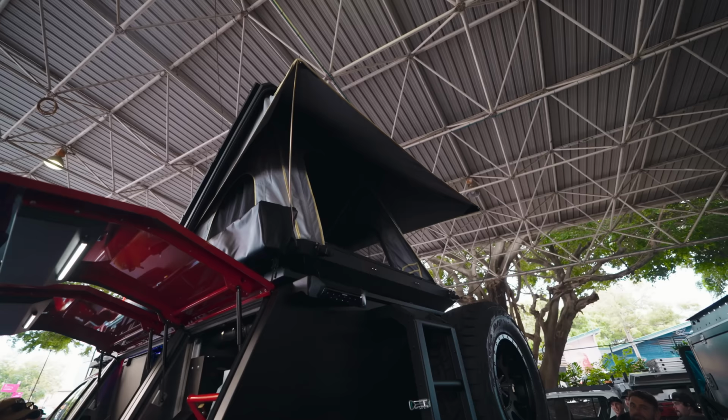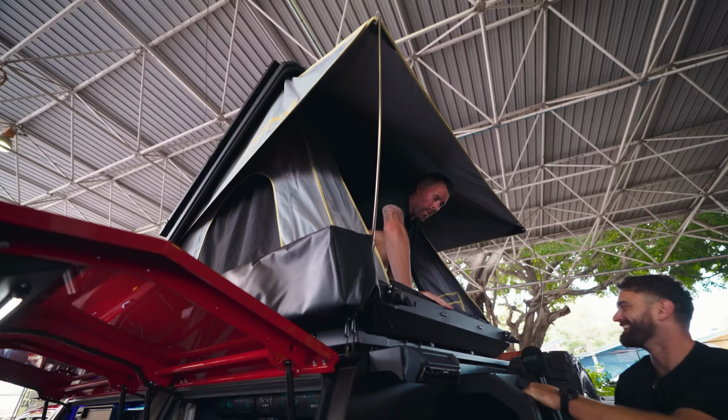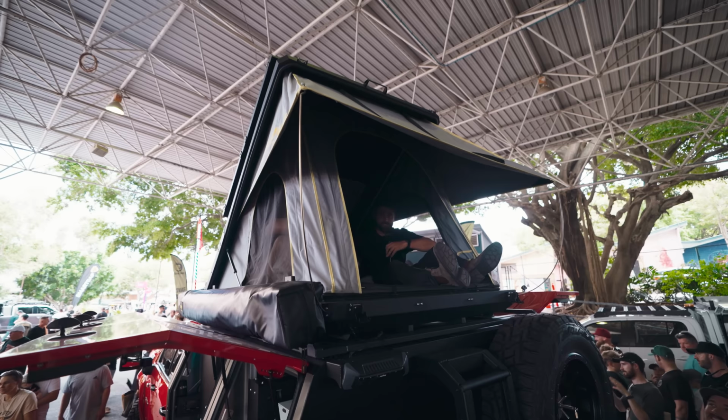That's the second bit of the show already. What's it like, Dino? How you going up there, mate? I reckon we can all get up there, mate. I can hide up here for the rest of the weekend. We'll get some of those beers. Yeah, it's actually really good. I haven't actually had the pleasure of sleeping in one yet, but there you go. Test it out.